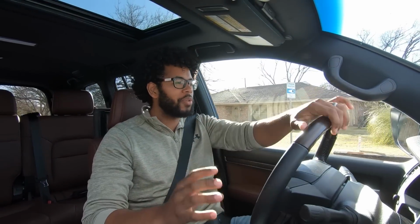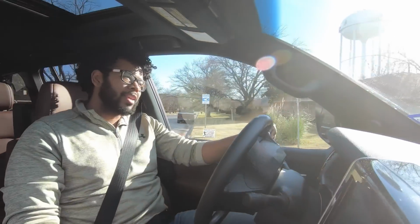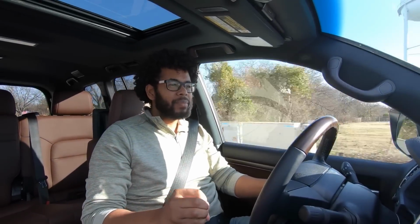Now, once again, it's not really that special of a car, but it is. If you're in the know and you know what this car is capable of, if you know what the $88,000 for this SUV is buying you, then you completely understand my excitement for this machine.